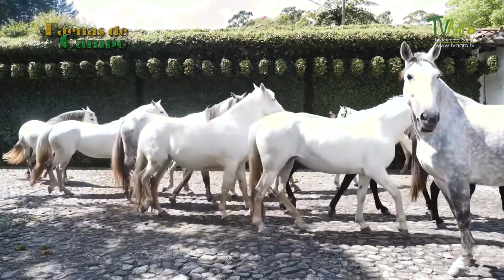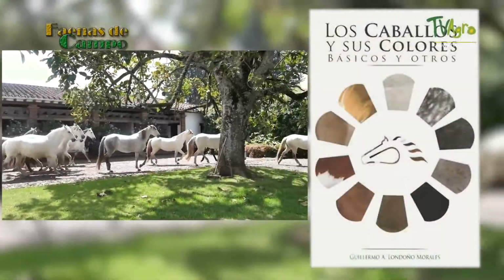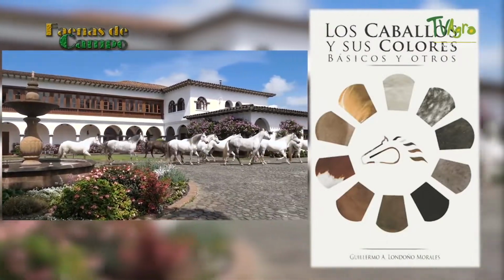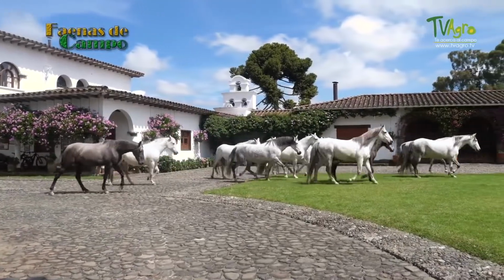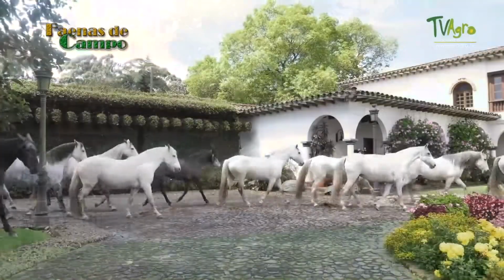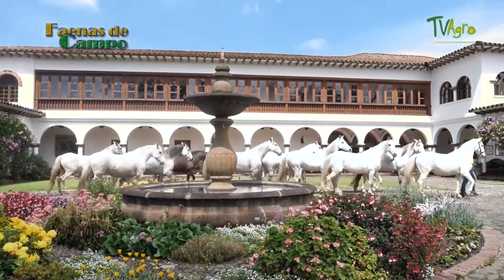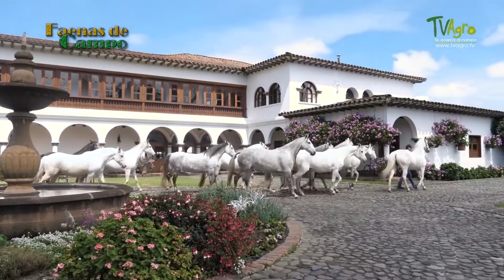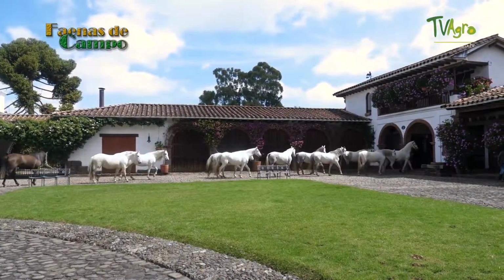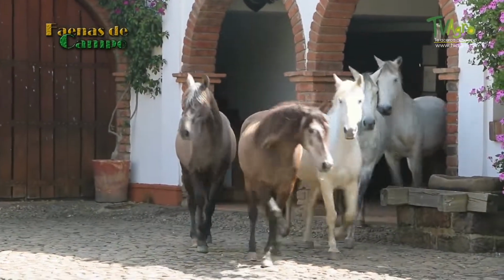That is all respectable, but all these technical denominations that are found in the book The Horses and Their Basic Colors and others are so that when we are reading some book, some novel, some very academic book, we know what it refers to, because they are not going to name the horses as we name them in the south of the country, in Pasto, in Titiribí, on the coast, in Montería, or in the eastern plains. No. The horses have some denominations in their layers that are scientific, that are studied, and that correspond to a naming or writing also about those layers of the horses.